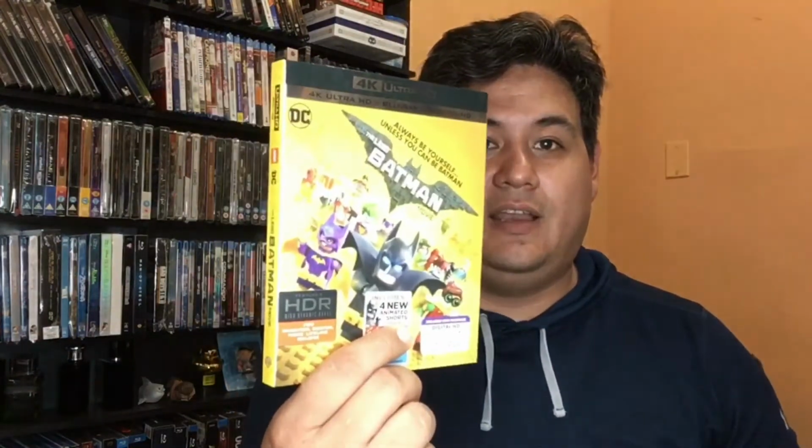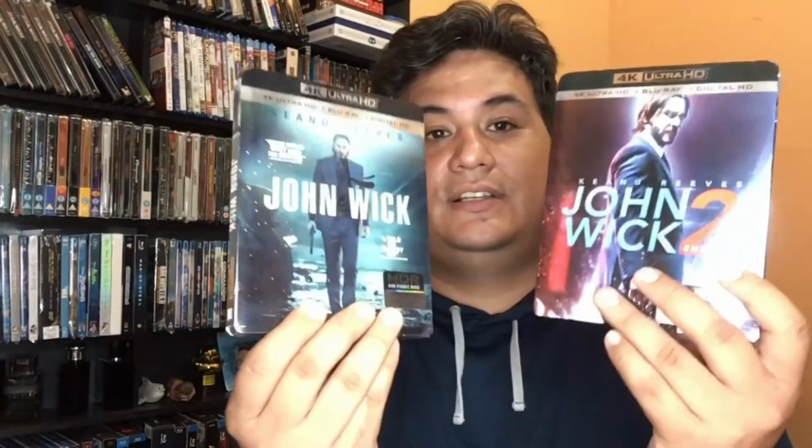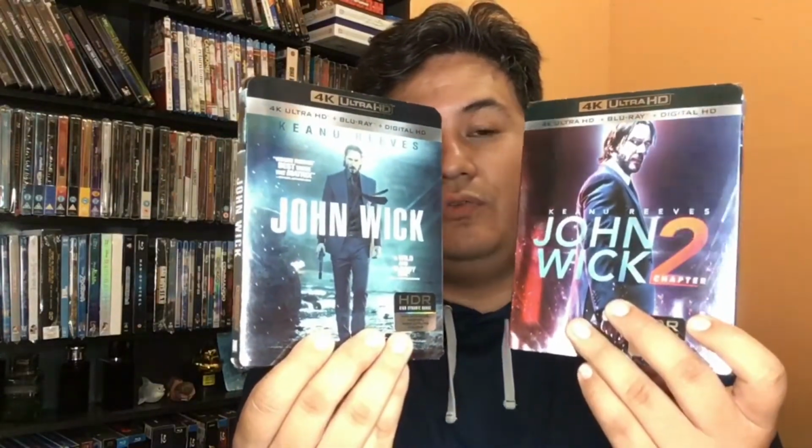That's pretty cool. That was your 4K Lego Batman one. Now for John Wick 2. That's the one right there. It's a beautiful slipcover. It's very nice and glossy. It's the same as the first one, so they made it to match. So they're both really nice.